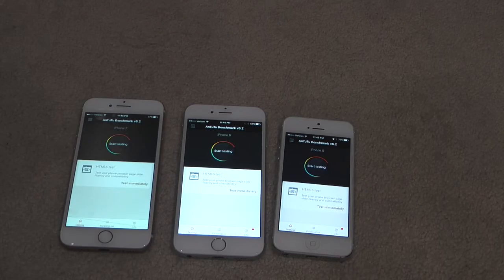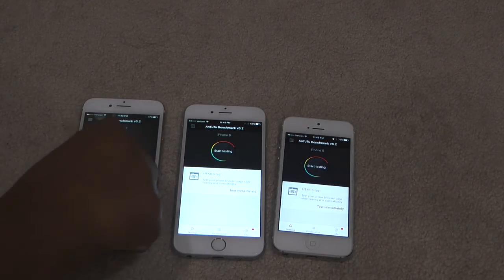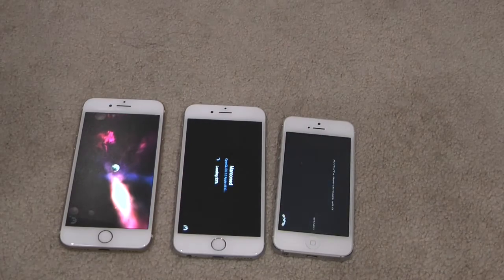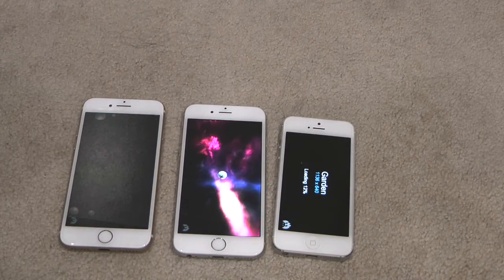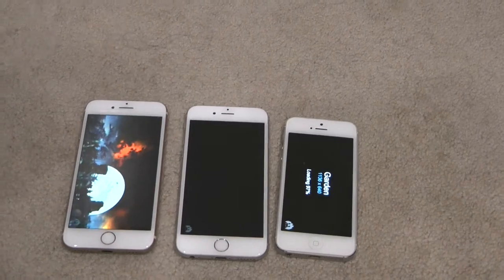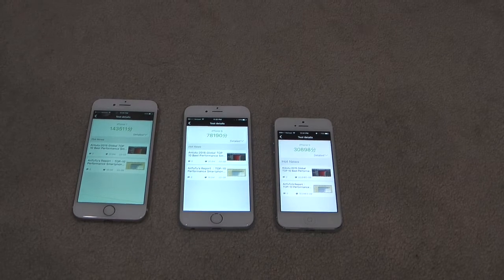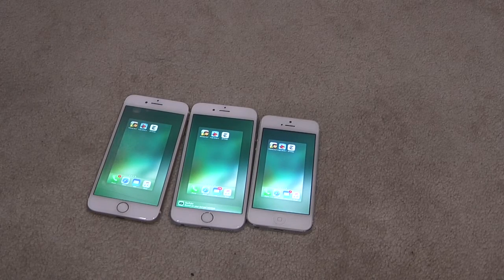I will also be doing an Antutu benchmark on all three devices. And I'll tell you when it's done. For the results of the Antutu benchmark, the iPhone 5 scores 30,898, the iPhone 6 scores 78,190, and the iPhone 7 scores 143,511. I am going to do some synchronized app openings, and as you see, the app switchers are all clear.